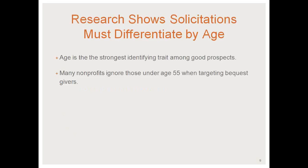Also very important, as I alluded to earlier, is to differentiate your prospects by age. Age is the strongest identifying trait among good prospects. And obviously, as people age, they think about their estate plan, perhaps as their children graduate from college and become self-sufficient. Suddenly they're willing to think about philanthropy in a bigger way as part of their estate plan. Especially as folks retire and have even greater time to reflect and think about philanthropy, and to do documentation around wills, beneficiary designations, charitable gift annuities, any other type of instrument that might facilitate their leaving a legacy. These are all key triggers as one ages.